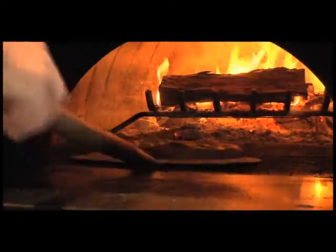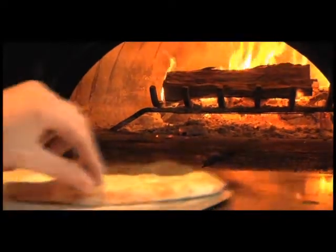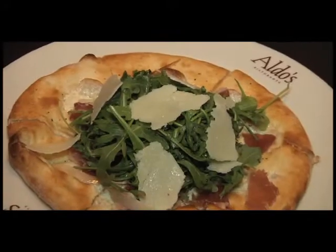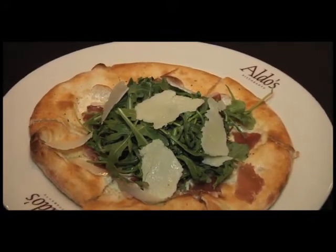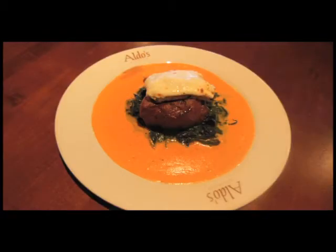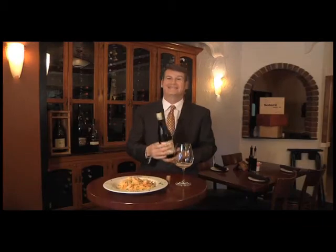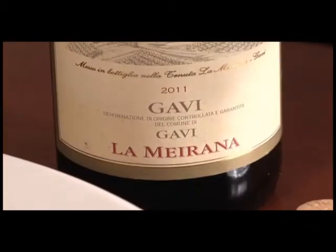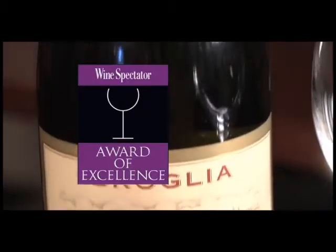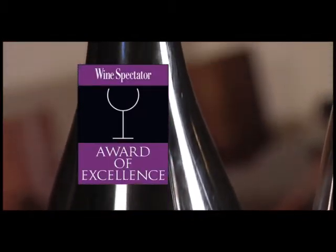Our menu offers a wide selection of delicious appetizers and entrees for every taste, including savory pizzas from our wood-fired Italian oven, and delicious pastas, seafood, and steak choices. And our waitstaff is happy to recommend wonderful wine pairing combinations to enhance your dining experience. Aldo's is winner of many awards, including the prestigious Wine Spectator magazine's Award of Excellence.